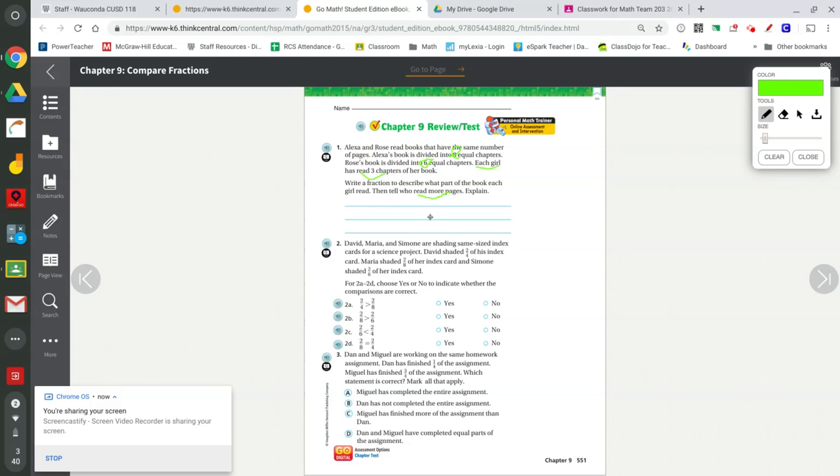So there's 3 parts to this. 1, tell me the fraction that Alexa has read. 2, tell me the fraction that Rose has read. And 3, tell me who read more.